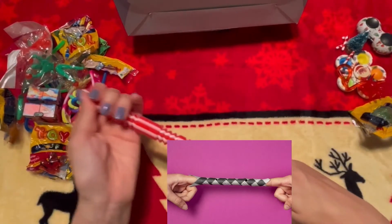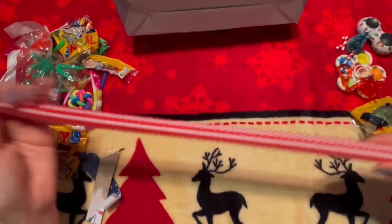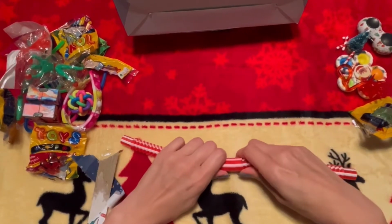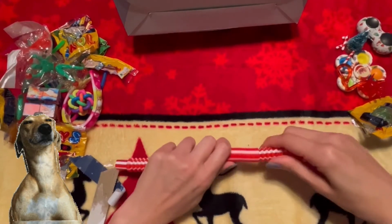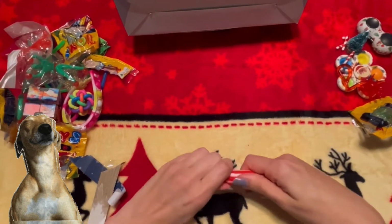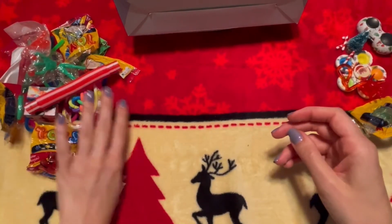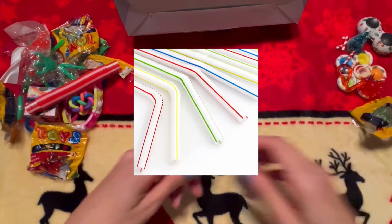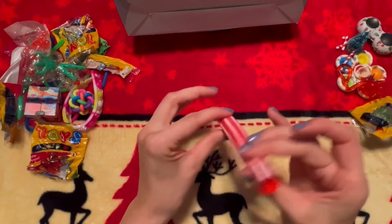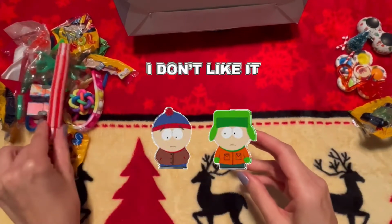It kind of looks like a Chinese finger trap, but it's not. I think I'm discovering that if these are all fidget toys, I don't like fidget toys. I don't like this. I don't like this at all. It reminds me of one of those straws as a kid that you would play with. This was literally like that, except this is a lot bigger. But yeah, it just reminds me of the bendy parts of the straws that you can pull apart, but with noise. So I don't like it.